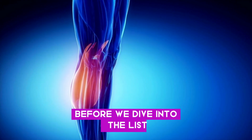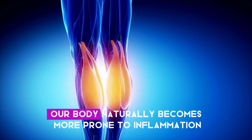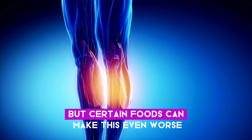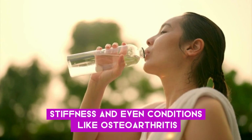Before we dive into the list, let's understand something important. Inflammation is at the heart of most joint problems. As we age, our body naturally becomes more prone to inflammation. But certain foods can make this even worse, leading to chronic joint pain, stiffness, and even conditions like osteoarthritis.